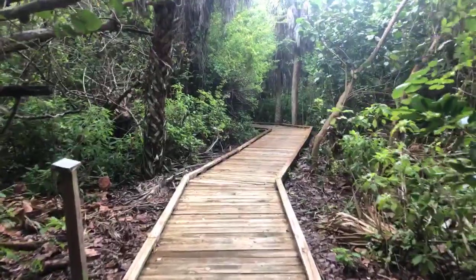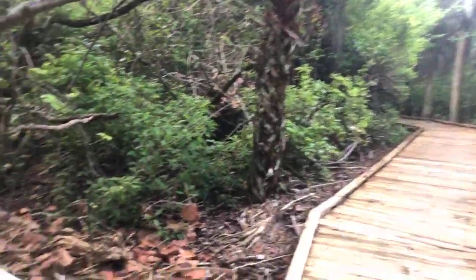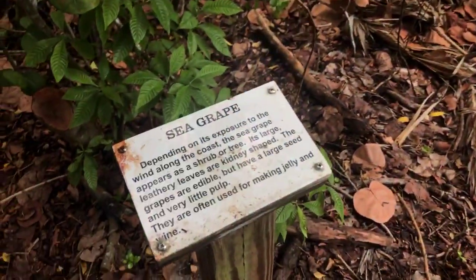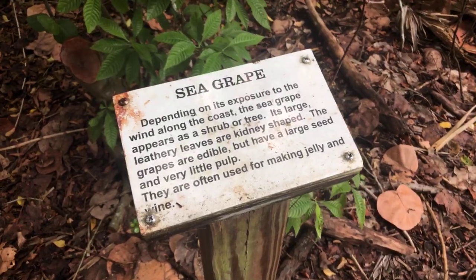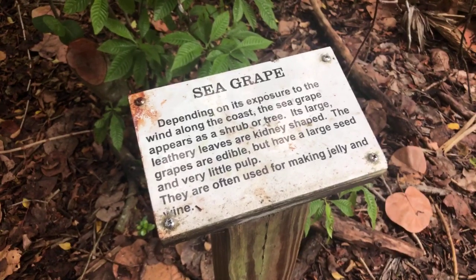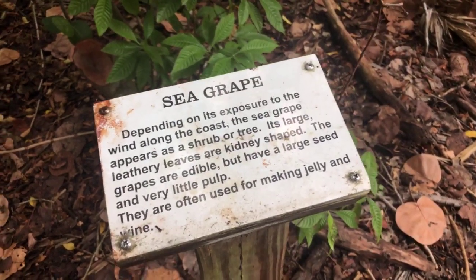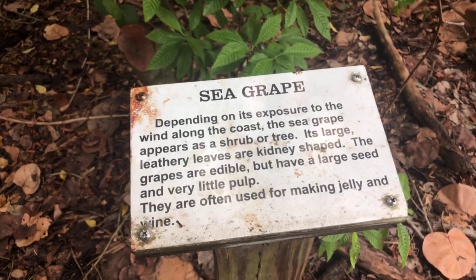You walk through here. This is up at the north end of parking lot 5. But there's little plaques, tells you what kind of vegetation you're looking at. The sea grapes. See right there, you've heard me say this before about the sea grapes. Making jelly and wine, sea grape jam, sea grape wine.